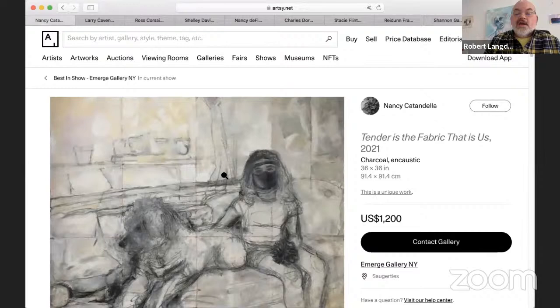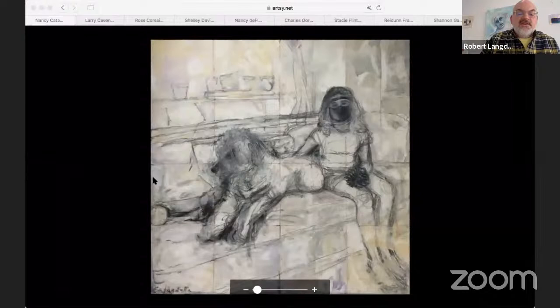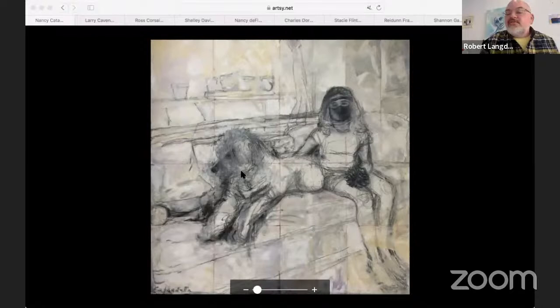Nancy Cantandela, another Nancy. Nancy lives in Kingston. I'm behind schedule, yes. This is called Tender Is the Fabric That Is Us. It's charcoal and encaustic, 36 by 36.